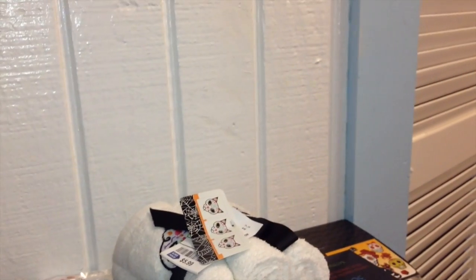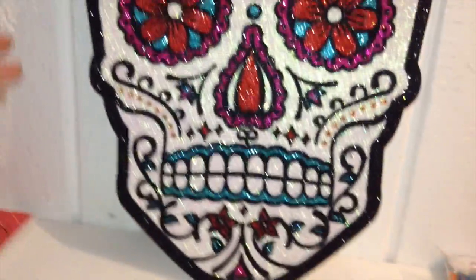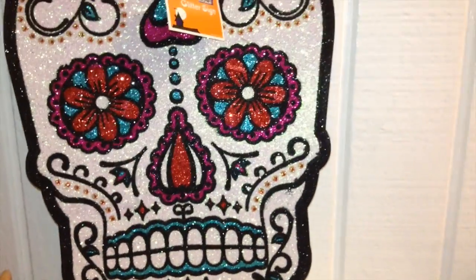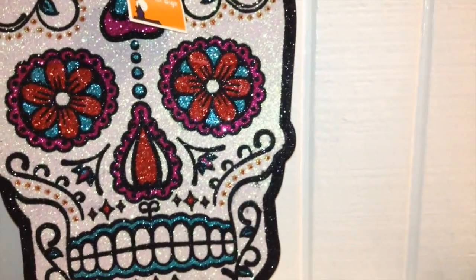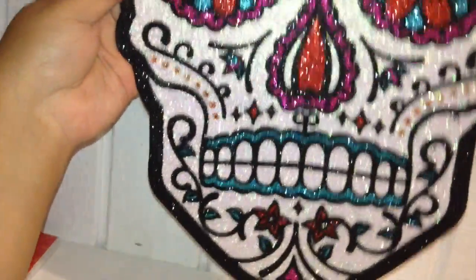Next items, this little glittery sign, which is letting out glitter everywhere, was from the Family Dollar. This was a dollar. Everything was 25% off, so I got 25% off of it. It was a really good deal, and it's really nice and really big. I wanted the one from Dollar Tree. I wasn't able to find it, so this is going to suffice. It's really glittery, so I think this is going to have to be in its own bag. It's just a little cardboard sign. Nothing too fancy about it.